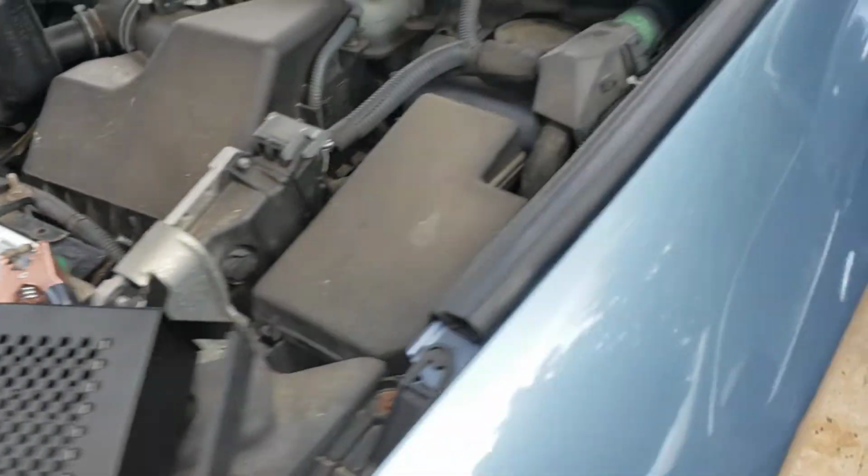But yeah, it was strange that it had no power steering.